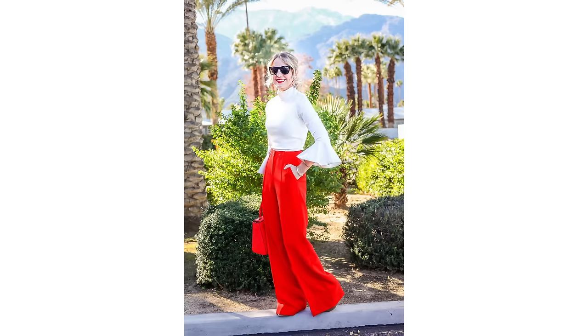And you can hide the heel underneath those pants, and that's kind of why I love to wear those wide leg pants. You may have seen them a bunch on the blog. I've worn the red pants, I've worn the white pants. I love the wide leg trouser. It does make you look slimmer, and it does make you look taller.